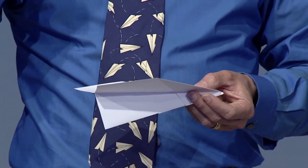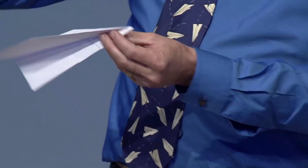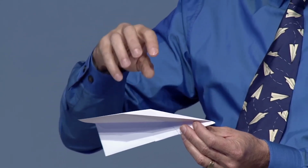The other thing that we did, and we discovered in Mojave, was that the air separates from the wing very close to the nose when the plane is traveling quickly, when you launch it. And as the plane slows down, the air can adhere further back. So what I did is create a glider that changes its shape based upon the speed that it's flying.